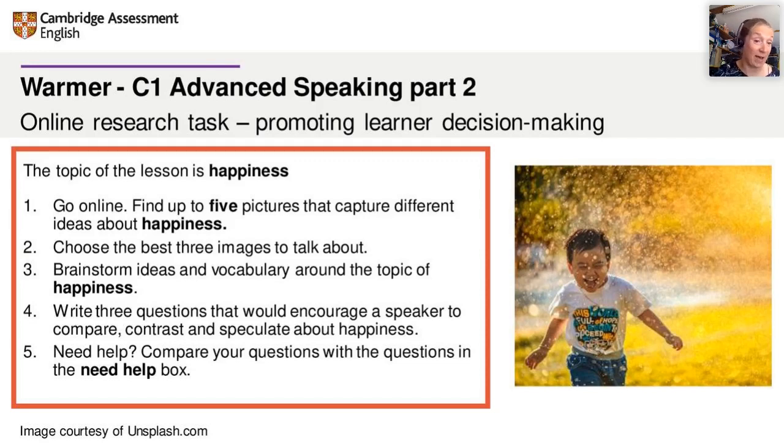Now, this is a picture that I found online. I thought it was lovely, of a child looking so happy in the summer. Anyway, they choose the best 3 pictures, and just as they might do in the classroom, they brainstorm all these ideas and vocabulary around the topic. And then, why not? We encourage them to create their own speaking questions, questions that would encourage a speaker to compare, contrast, and speculate about happiness. So we are giving them control of their own activity.